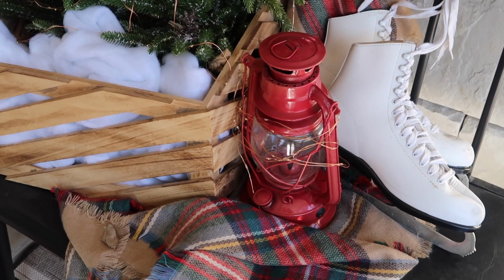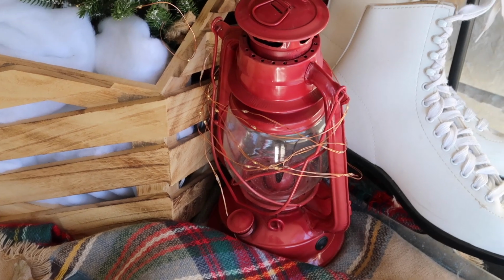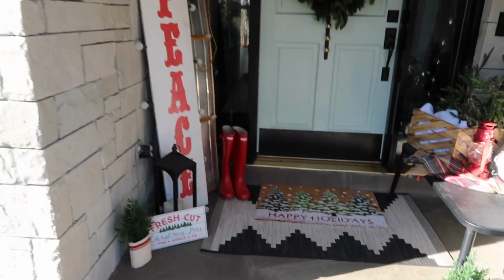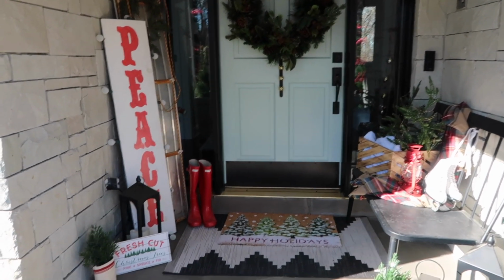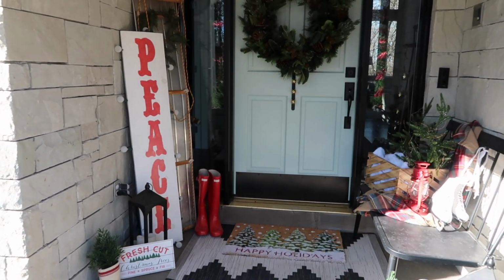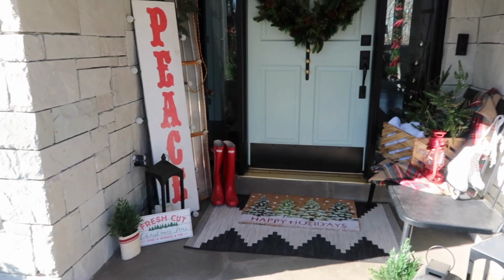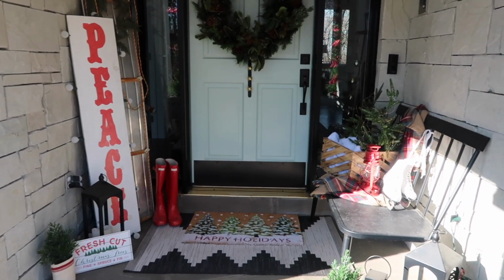A couple years ago rather. And I just have twinkle lights just kind of wrapped around those. So that is what our front porch looks like. For some of you, it might be total overkill, but for us, we like it. It just kind of warms up our porch. It's very inviting as far as I'm concerned. Obviously, I'm a little bit partial, but this is what we have.